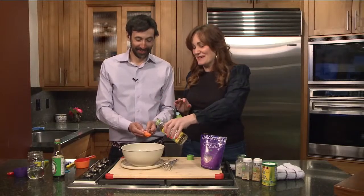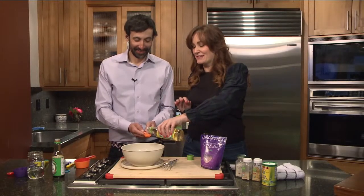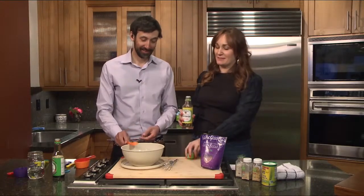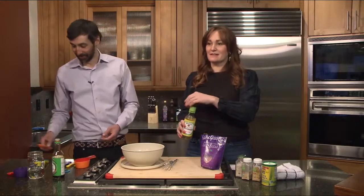And I love our measuring cup set because it's really great if you're cooking with kids. You can just tell them what colors to grab. Yes, and that always helps. So that's 1/2 tablespoon of the rice vinegar. And now it's going to have a very potent, strong sour taste.